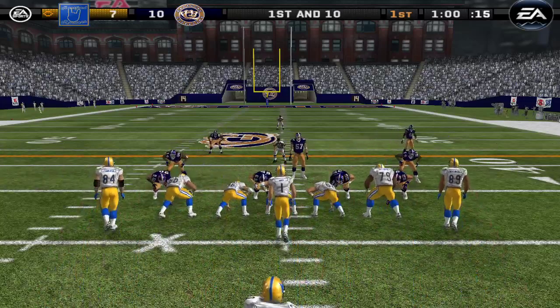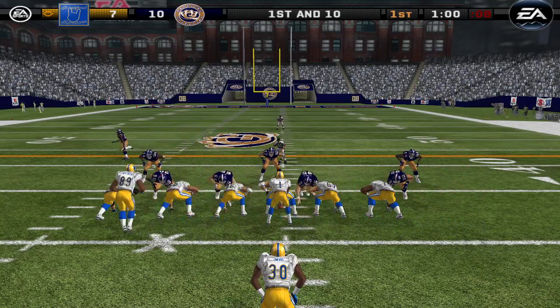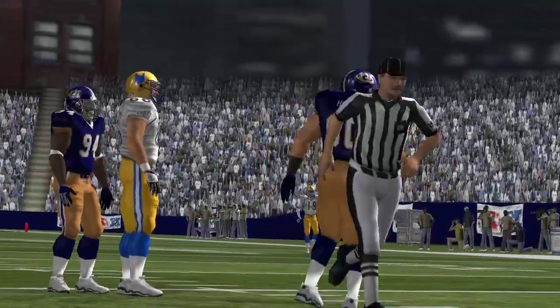Let's do our thing. Davis, the lone back, number one, sends a man in motion. But last time I was in it, it did not have that option, and I would like to see that added. Stopped at the 32-yard line.